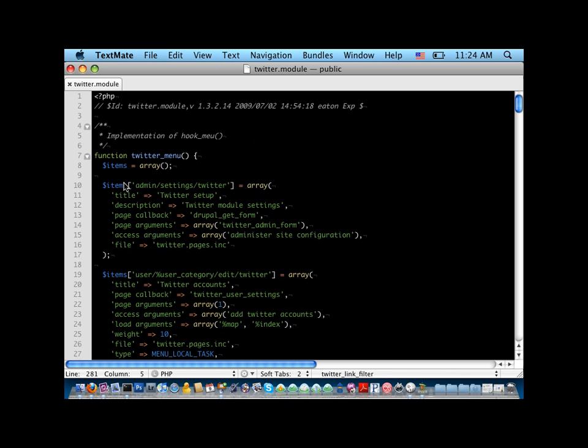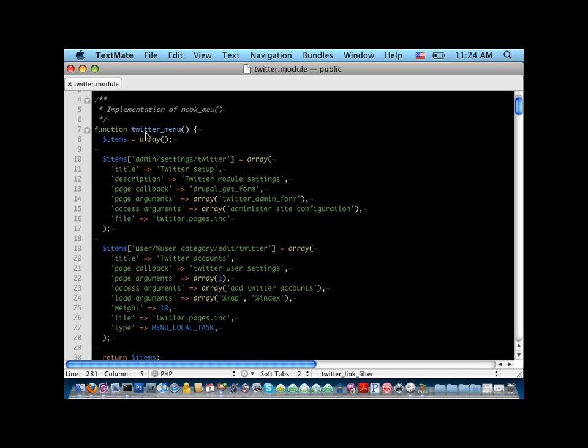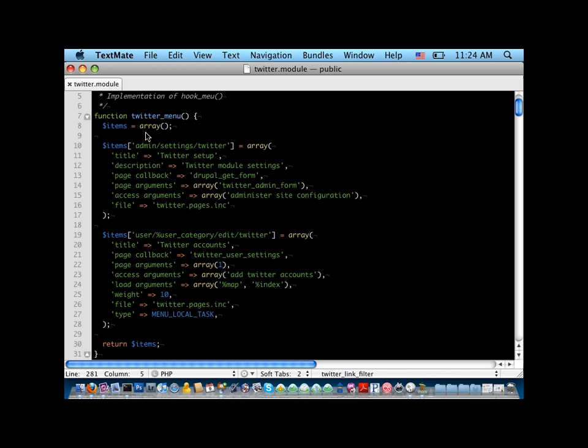It's defining its own implementation of hook menu. Okay. And the way that the hook is written, it expects you to return an array of menu callbacks. Okay. And in this particular instance, the hook doesn't actually send you any data. So there's no parameters. There's no arguments defined. Okay. So what we're doing is saying, hey Drupal, we want to provide a couple new menu callbacks so that when people visit this path, admin settings Twitter, we give the page this title. This is a description which is used in the admin side of things. We define a page callback, which is a function that gets called whenever someone visits that page.